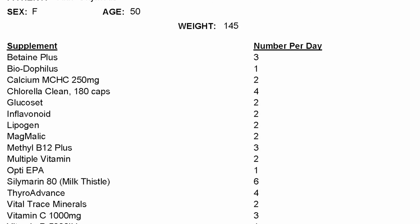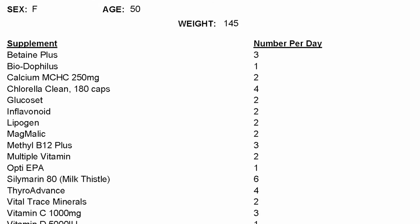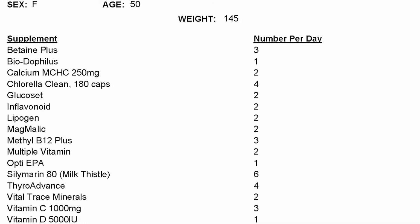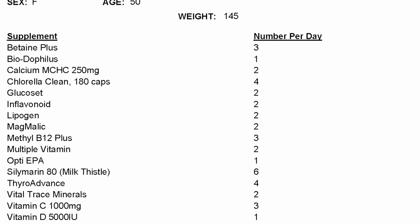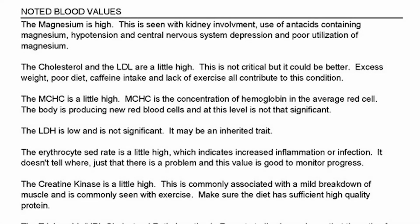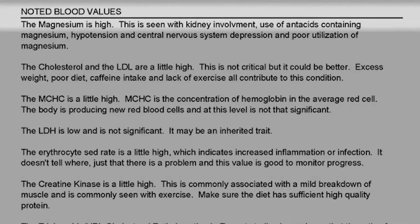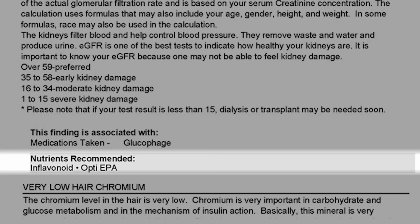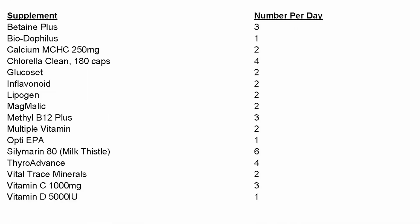Well, here you go. Here's your list. And they're looking at this, and they can say, okay, well, what's this? What does it do? Why is it there? And I coach them to go back to the report. So if they're looking at, pick anything, they're like, well, why do I take the Opti-EPA? They can flip back into the report on page 8 and say noted blood values. Magnesium is high. It will describe to them all of the reasons that are involved. And then at the very bottom, it says nutrients recommended, Opti-EPA. So now you can start to understand why this prescription is this way.